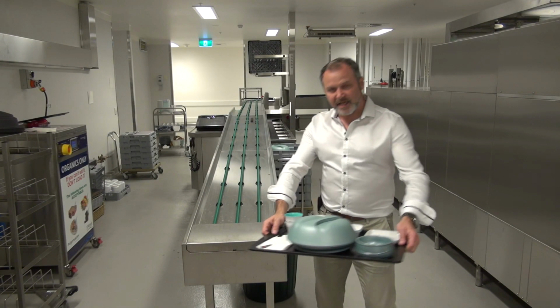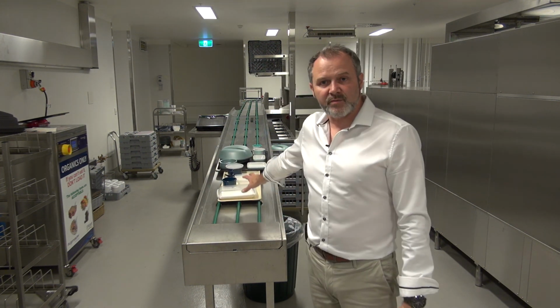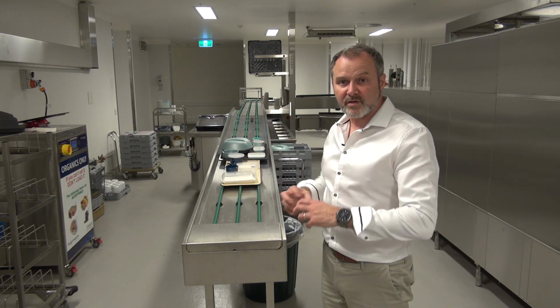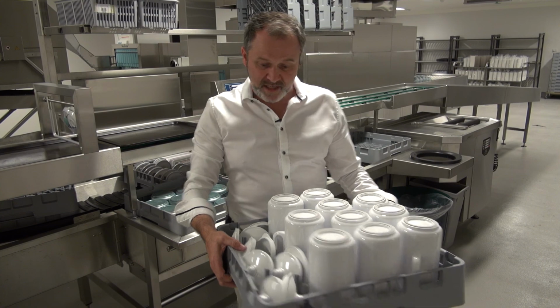So the trays are simply taken out of the returning cart and placed on the tray conveyor. There's actually a certain pace at which they need to pass the sorting station to ensure that the operators have time to unload. So another good trick here is to combine these pots with the lids in a peg basket.